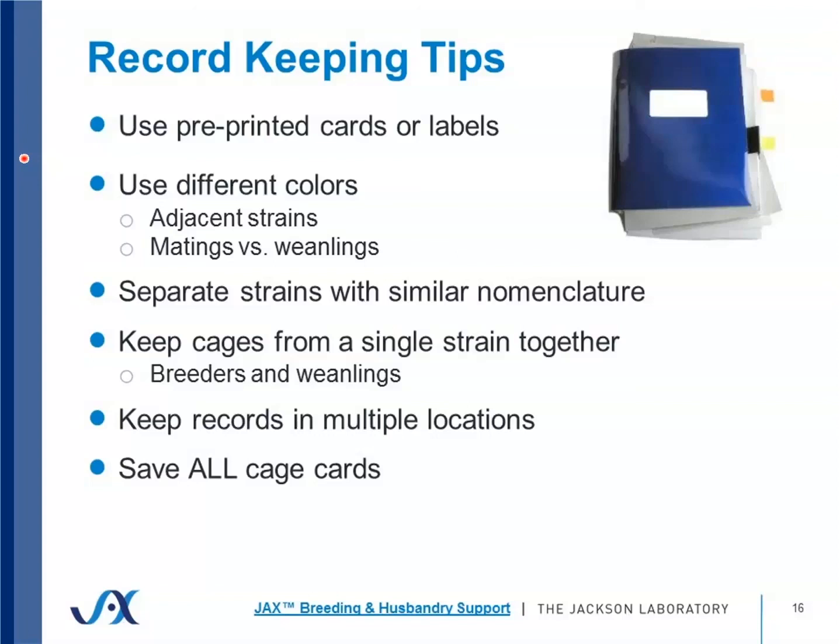It is also important to keep records of your colony in multiple locations to avoid the risk of losing records or losing access to those records in the event of a computer or internet outage or of a natural disaster. Even if you are using electronic record keeping systems, maintaining and archiving physical cage cards can help with investigating and resolving unexpected data discrepancies or breeding issues.